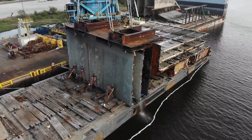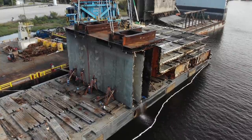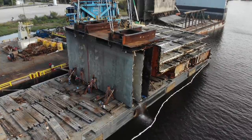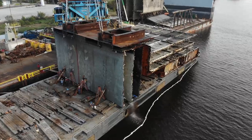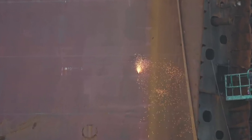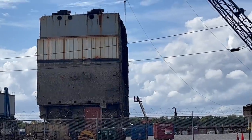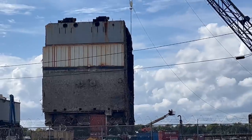And their next step, it appears, is going to be maybe the top section of what's left. We say that because while we were there, we could see some torching that was beginning to happen on the keel side. So what we're thinking is maybe they're going to cut across here and then lift that, what's left of this section, onto the barge.